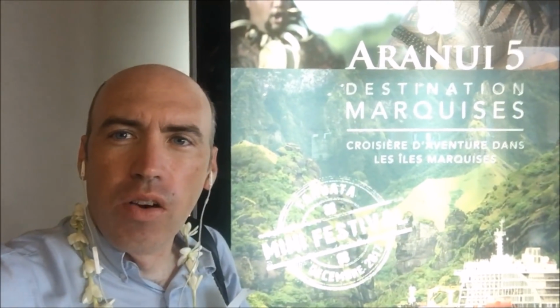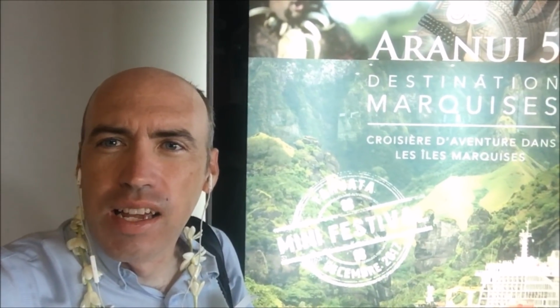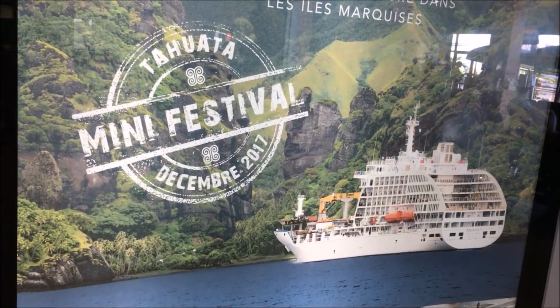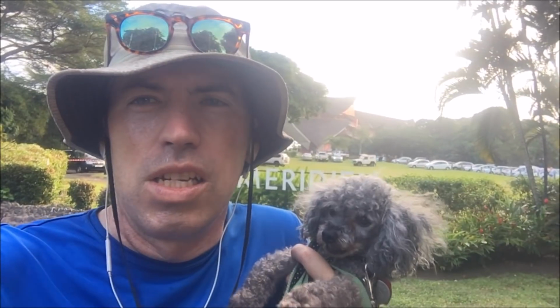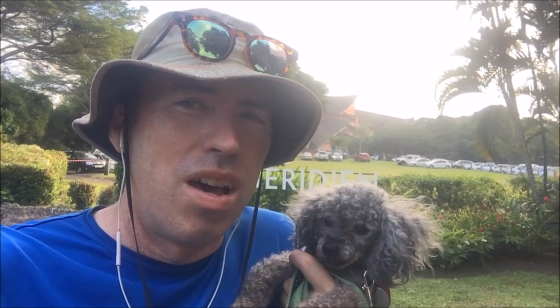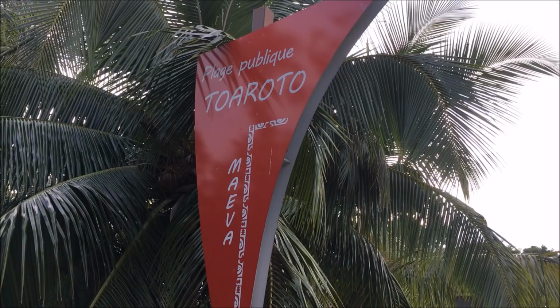If we're going to go, we've got to get on it. So with the strike going, we tried to get on the Aranui 5, but we did not. We're not allowed because Daly is a dog. They don't allow dogs or any other pets. Daly was not allowed to go on the ship because there were no dogs or live animals. So he has limited our accommodation and our travel options. But he's worth it, right? He's worth it. You're still worth it.